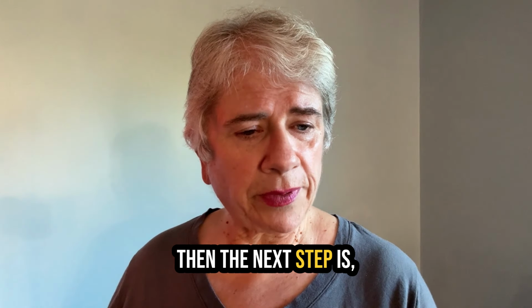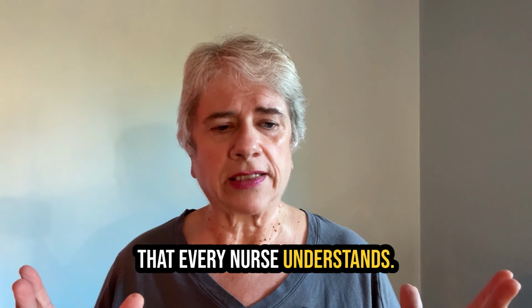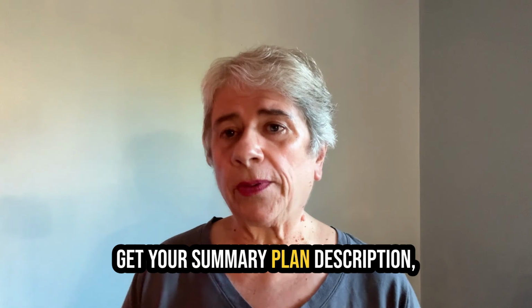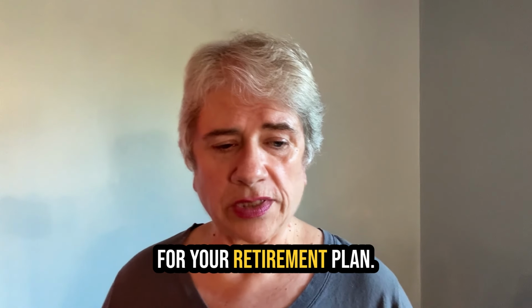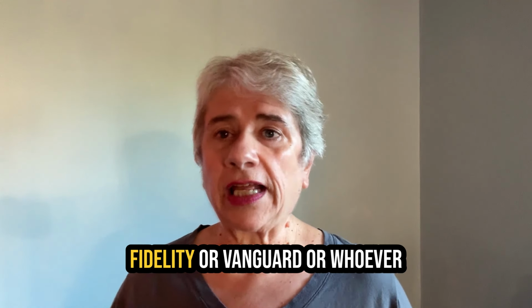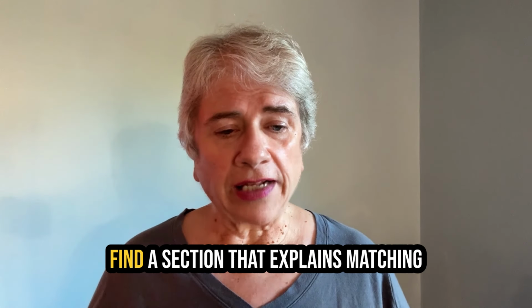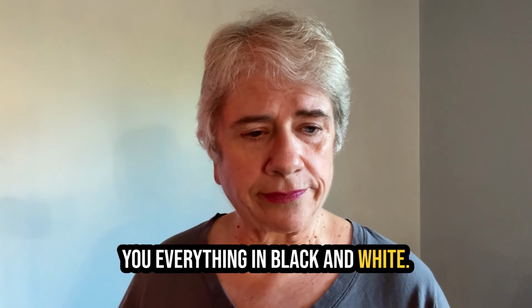Then the next step is, let's fix this. We want to use a framework that every nurse understands: assessment, diagnosis, planning, and implementation. That's your care plan. So the first thing you want to do is get your summary plan description, and you should be able to get that from Human Resources. This is the official notebook for your retirement plan. Look in your HR portal, your hospital benefit site, or directly from your plan administrator like Fidelity or Vanguard or whoever manages that plan for your employer. Find a section that explains matching contributions, and it should tell you everything in black and white.